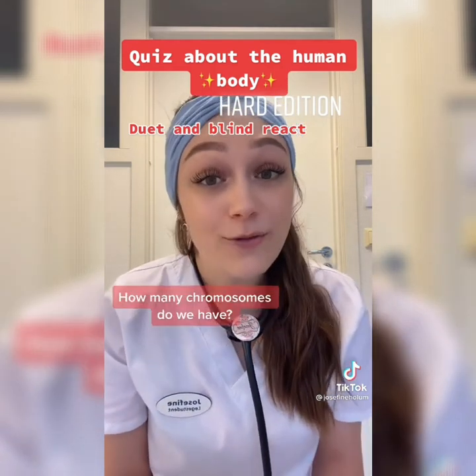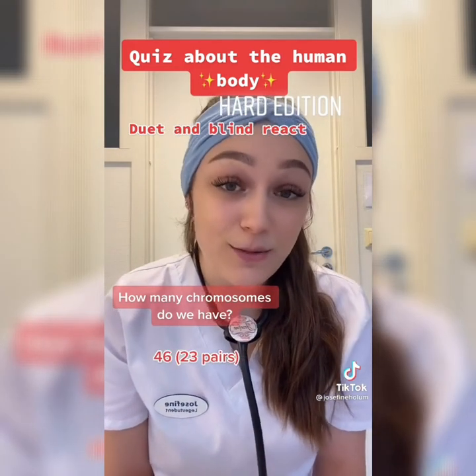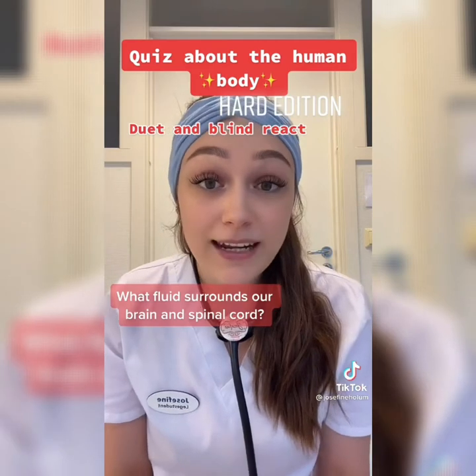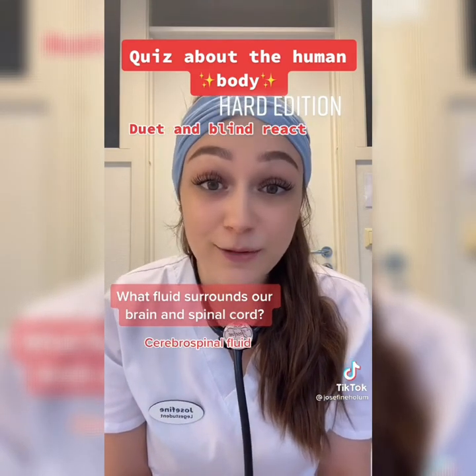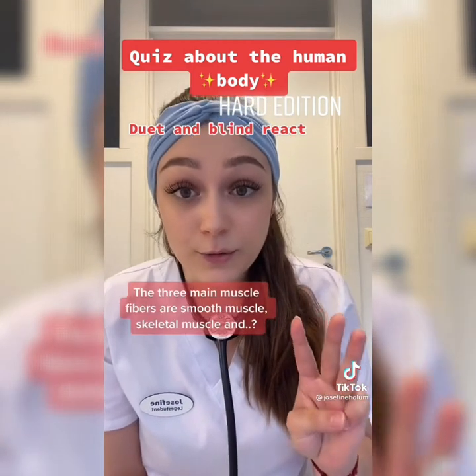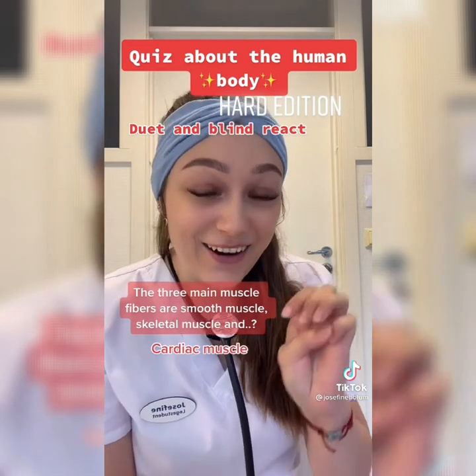What's a condition called where you lose small or large patches of hair? Alopecia. How many chromosomes do we have? 46 or 23 pairs. What fluid surrounds our brain and spinal cord? Cerebrospinal fluid. The three primary muscle groups are smooth muscle, skeletal muscle, and cardiac muscle.